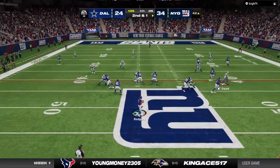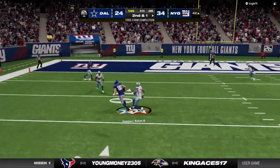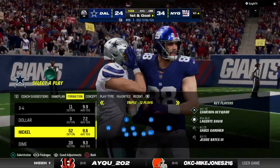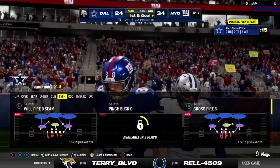Again, they'll throw with Rodgers. This one complete down the field to Goddard. And he's taken down, but not before reaching the 10-yard line. Give him 32 on the play.